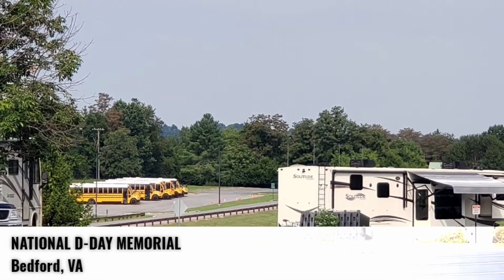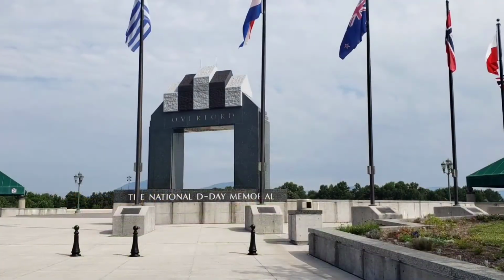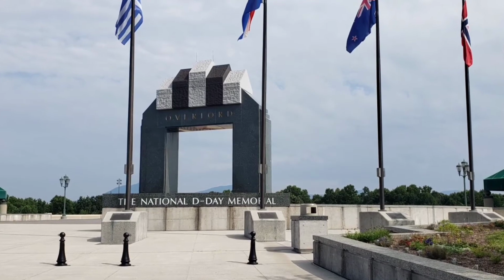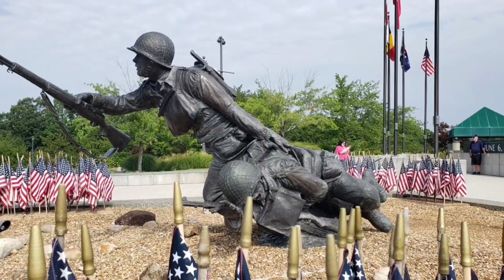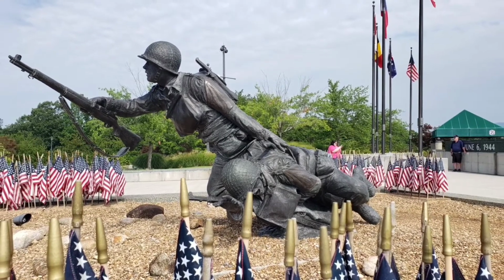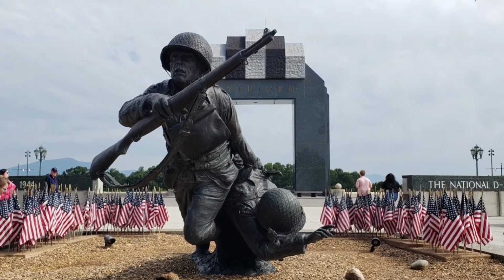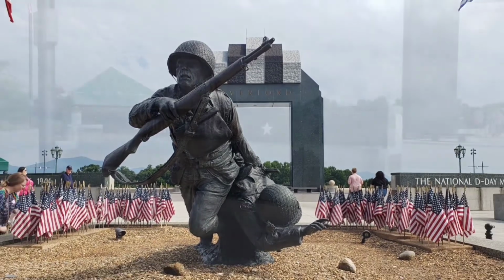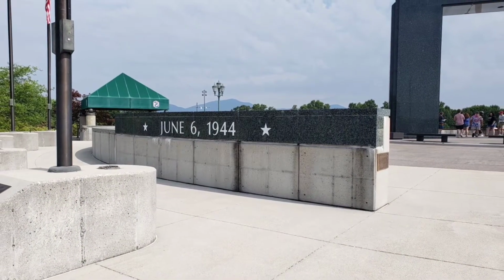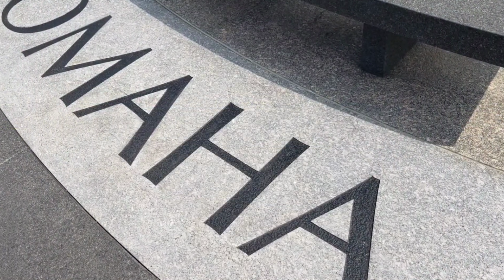From there, it was off to the National D-Day Memorial. Now, you know me, I got to get my shots of school buses. The memorial is a very lovely site dedicated to the men who fought, died, and served on the D-Day invasion.